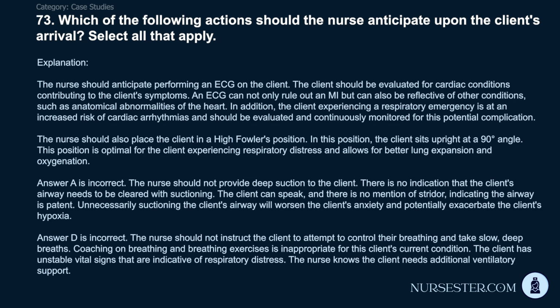The nurse should anticipate performing an ECG on the client. The client should be evaluated for cardiac conditions contributing to the client's symptoms. An ECG can not only rule out an MI but can also be reflective of other conditions, such as anatomical abnormalities of the heart. In addition, the client experiencing a respiratory emergency is at an increased risk of cardiac arrhythmias and should be evaluated and continuously monitored for this potential complication.